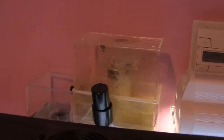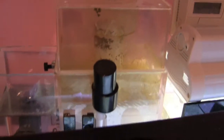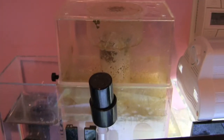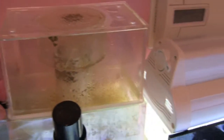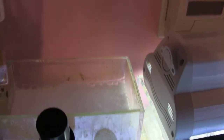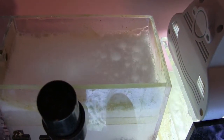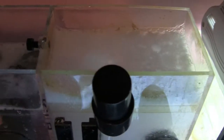The love-hate relationship that I have with my skimmer. I hate this thing, but it's doing its job, I guess. I just don't like how it overflows whenever I touch it. If I look at it the wrong way, it overflows. This thing has a propensity to overflow for no reason. Like, for instance, I'm going to just show you. I take this off. Look at how it fills up. Look at that. And it's going to overflow. Maybe not this time.